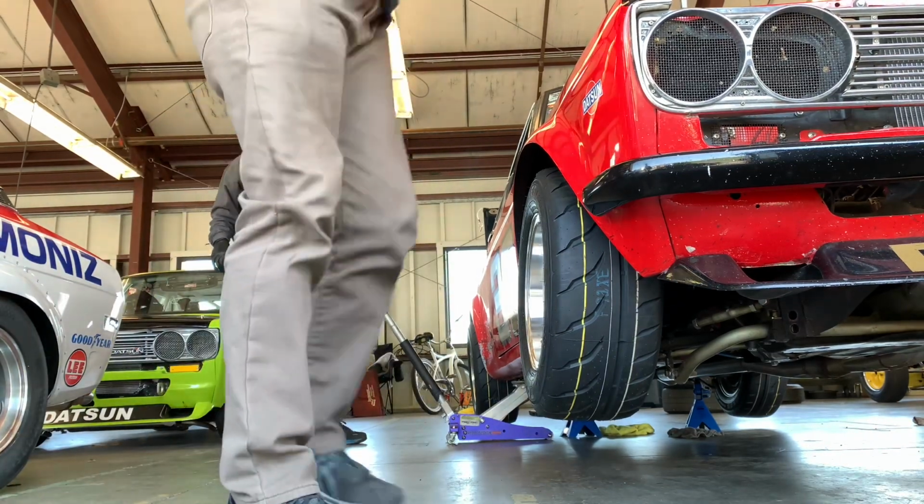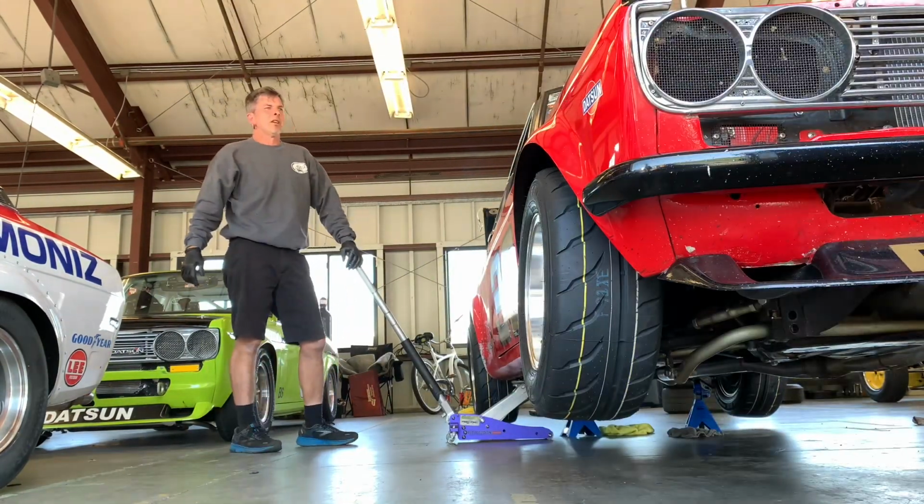Right front down? Yeah. And then we'll go to the back.